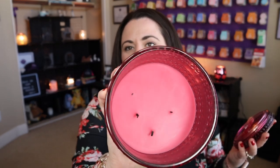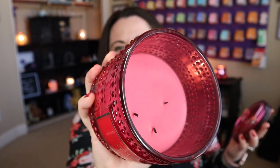So the Sweet Spring Melon I already did on a different Wax Wednesday. Here's the thing for this particular candle. The Sweet Spring Melon actually did decent for me as far as the candle performance goes. This one, I basically can't smell it. On cold, it's nice. The wicks are doing some funky things here. So this is technically a 4-wick, but it turned into a 3-wick. So there's only like 3 functional wicks and they're pretty small.